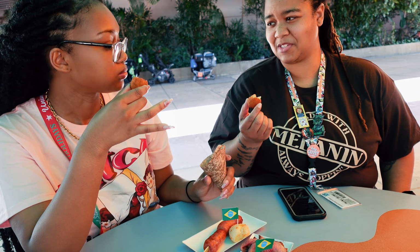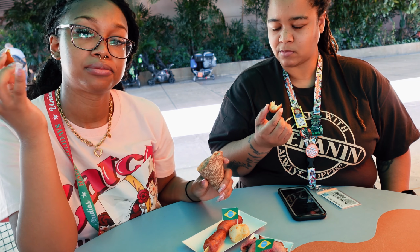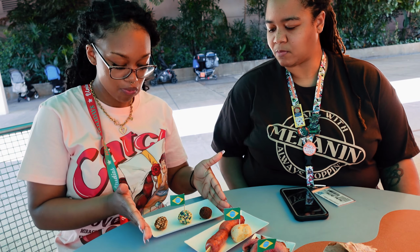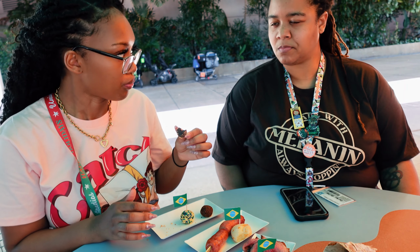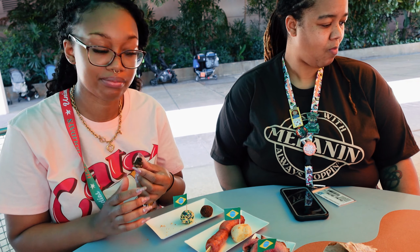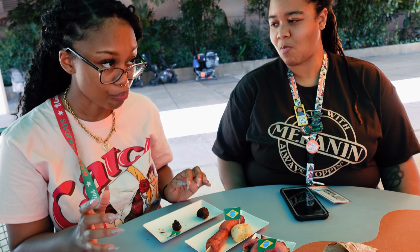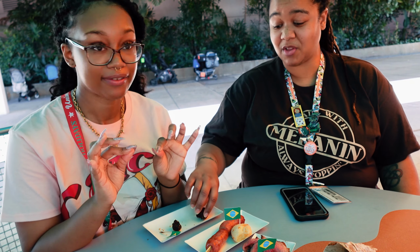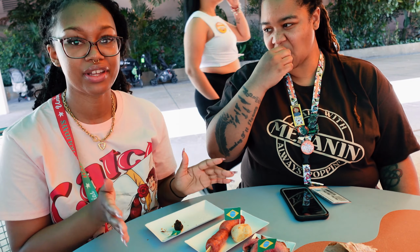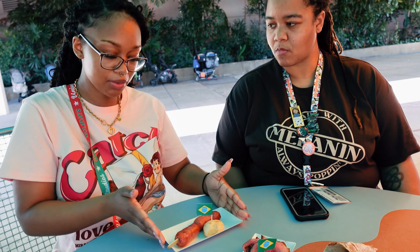It tastes like a mozzarella stick to me. Oh. It's an 8 out of 10 for me. A 9 out of 10. I'm gonna try this one. You like it? I don't think I like fudge. It is very thick. Very thick. Yeah. But I give this whole thing like a 9 out of 10. It's not bad. And we're gonna try this one.